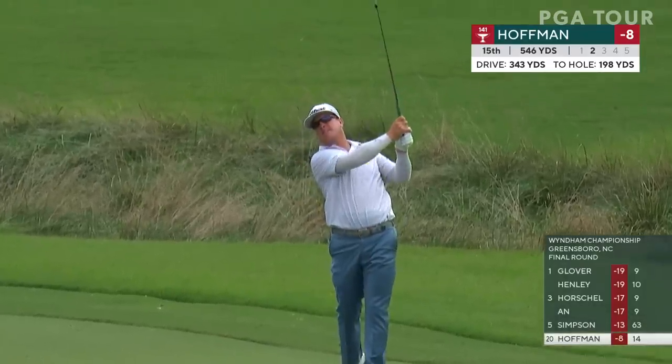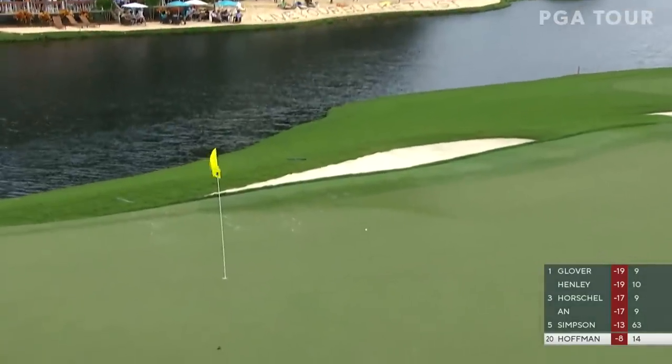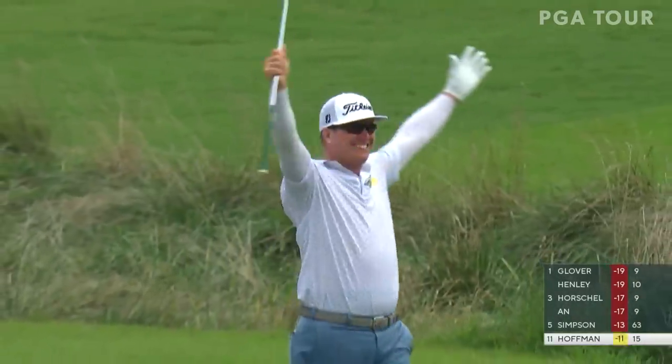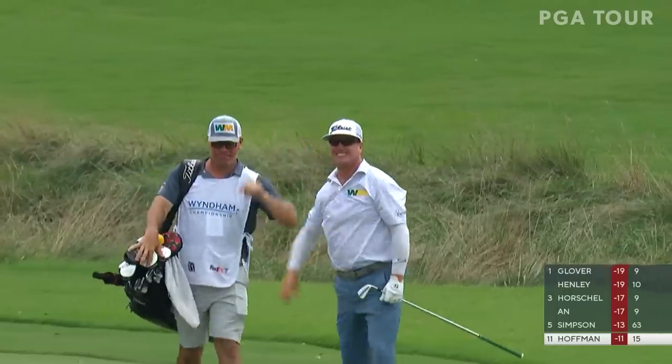Playing his second from 198, this par five. Huge tee shot down there. Hole location all the way in the back right corner. Oh, this is pretty good. You think? An albatross. How cool is that?